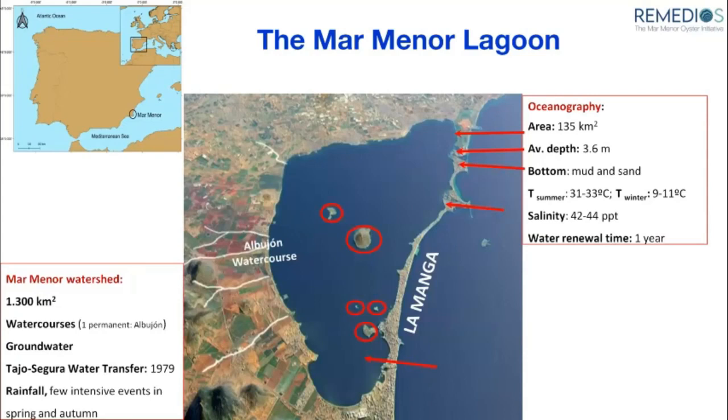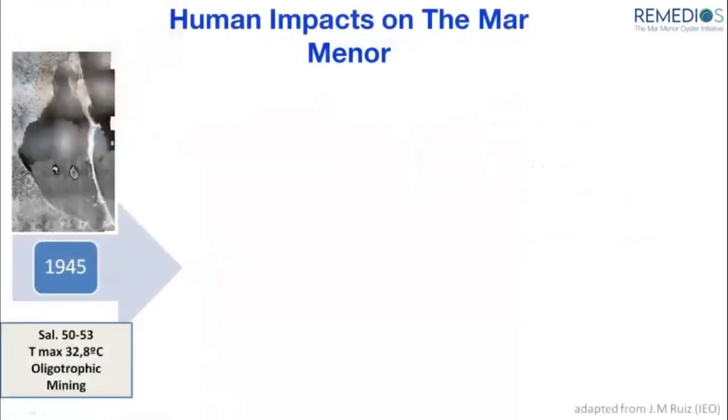The Mar Menor watershed is composed of the Campo de Cartagena plain, which is dedicated to intensive agriculture, and a network of non-permanent watercourses, except for the Albujón, which is continually flowing due to irrigation. Since 1979, there is a water transfer from the Tajo to the Segura River to irrigate the agriculture. Rainfall is highly variable, with very few intensive events, mainly in spring and autumn.